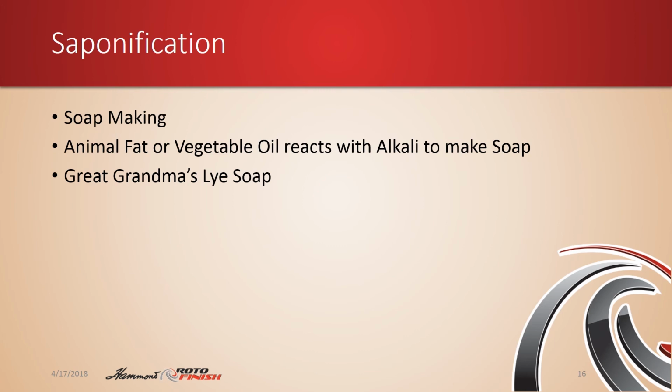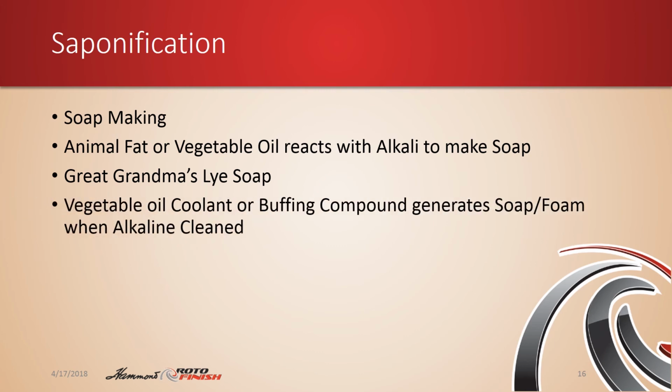How does this apply to us today? Saponification is everywhere in our industry. Many aluminum-based machining fluids use vegetable oil-based products. Buffing compounds are mostly animal fat-based. When we clean with these alkali cleaners, we saponify them and make soap.